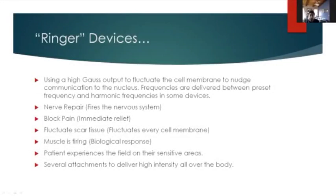A Ringer device is a high Gauss. It fluctuates the entire cell membrane, nudging communication to the nucleus. Nerve repair. This actually fires the nerve, okay? The pain signals that are going through the nervous system back to the brain are getting polarized. So people get done using the machine and they stand up and they're almost pain-free. It's amazing.